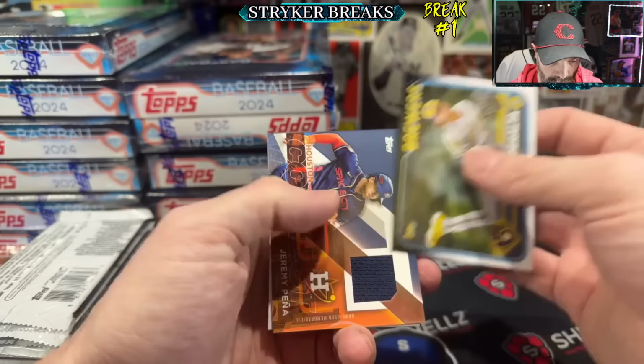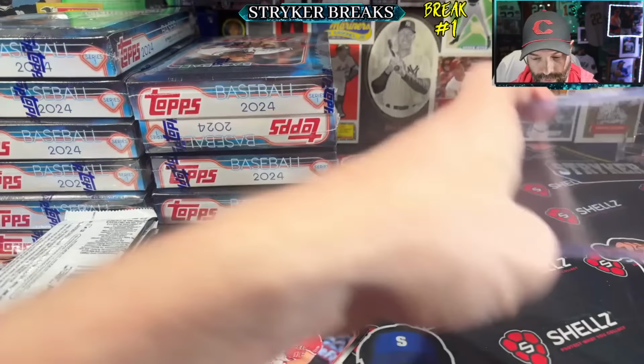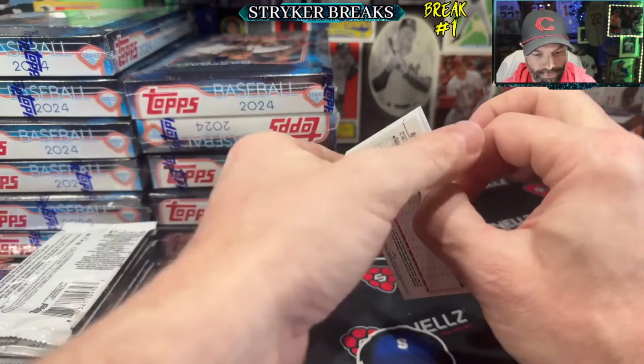Relic number one, Jeremy Pena. I got a little bit of room on the stage. But we're not gonna get too crazy with standworthy cards because I just don't have the space. Anytime I do case breaks like this, I like to keep all the boxes on the stage. Just for peace of mind.